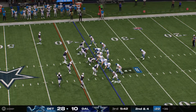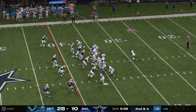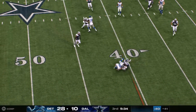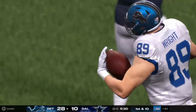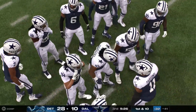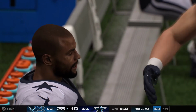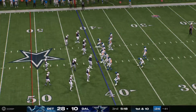Second down and 4. Goff now looks to throw. He's got right on the short throw. A gain of 5, good enough for the first down. That was a route run not just with dexterity, but with intelligence. Found the hole in the zone, made sure the quarterback saw him, and was able to make the sure catch and flip the down marker back to 1.